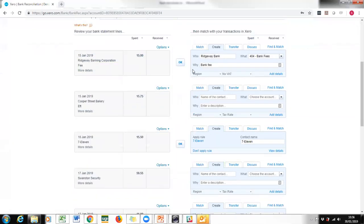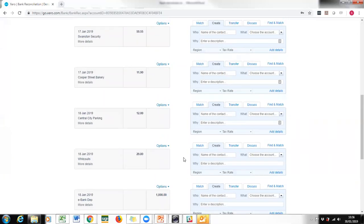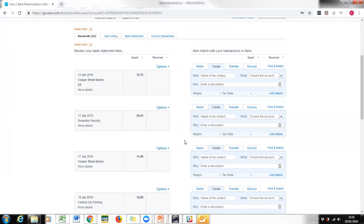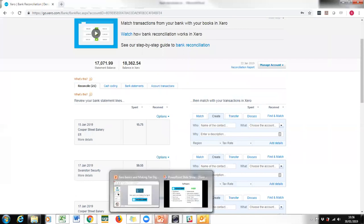Now, here's where it's auto selected. I've also posted something individually before, so it's saying this looks like bank fees, is that right? Yep, and again, we can turn off that auto suggest at the bottom there, but I've left it on for this case. And then there's a bank rule set up already for this, so I can match that. So as you can see, whistle stop tour, but I've managed to reconcile quite a number of transactions there in quite a short period of time.